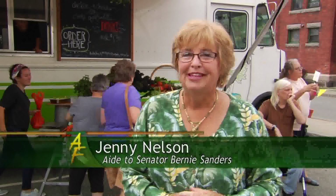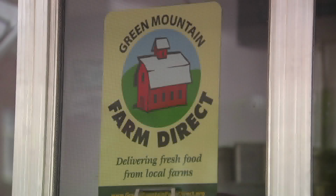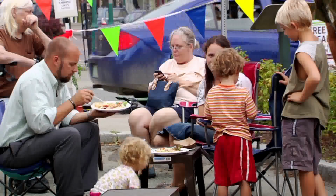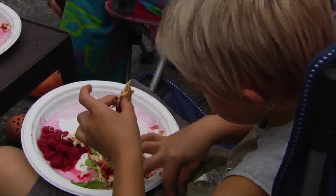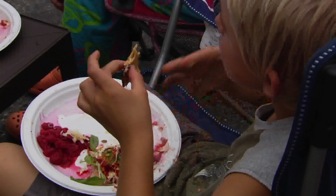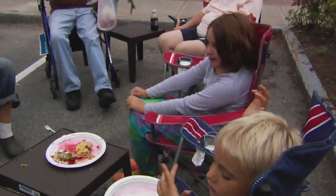Jenny Nelson works in agricultural policy and rural development for Senator Bernie Sanders. She worked with Sims to pursue some of the grant money that funded the Lunchbox. We were more than happy to help her because the senator feels so strongly about local foods, about helping small farms to find markets, and most importantly to have access to local foods for everybody.